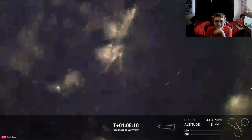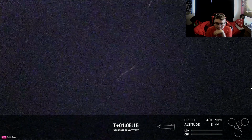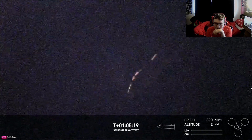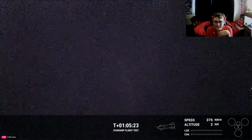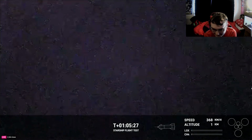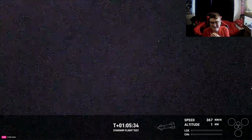Oh my god. This is incredible. We're getting very close to splashdown. 2 kilometers. These fireflies are such a good sign of life right now. We wish we could see more, but we'll take it. 1 kilometer. Right, we're coming up on relight. Starship is at 2 kilometers altitude. Terminal velocity. Terminal velocity. Come on.